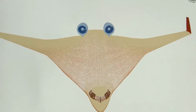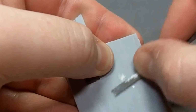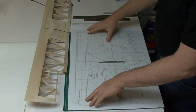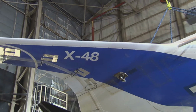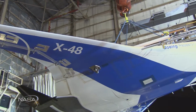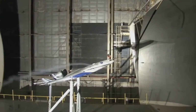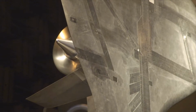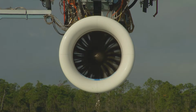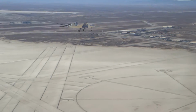So after the computer models are run, engineers send exacting specifications to NASA's model makers, who build these small-scale aircraft for testing in wind tunnels. These models are used to help validate and answer numerous questions about new and existing aircraft designs, including how to help mitigate noise pollution, reduce fuel burn, improve flight characteristics, and so much more.